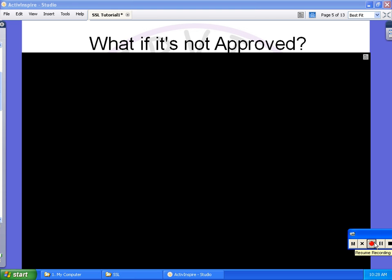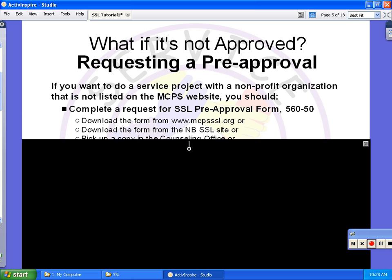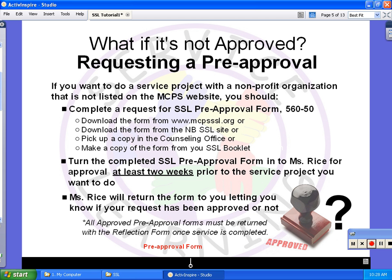What if you want to do something that's not pre-approved by MCPS? Well, you can request a pre-approval form from Ms. Rice. That's me. Please keep in mind that this needs to be done at least 2 weeks before you plan on completing the activity. Complete a request for pre-approval, Form 560-50.